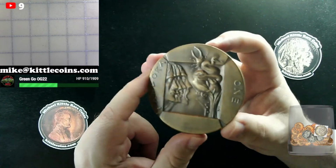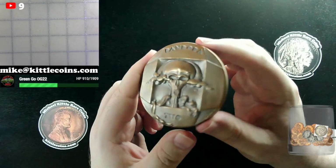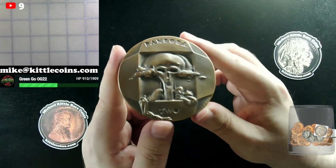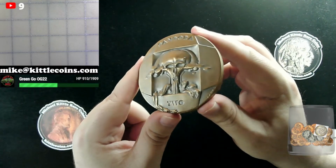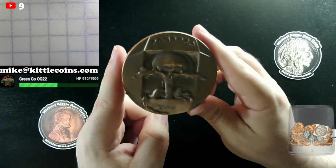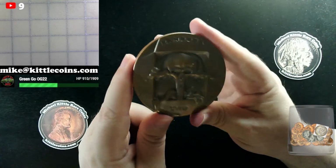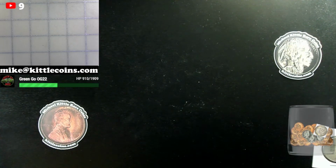And then on the other side, you got Pandora's Box #2, Unleashing the Atom, pretty much. Mushroom cloud with a death skull. So we got a couple Pandora's boxes that we might have opened up, is what the artist is presumably trying to say here. Pretty cool. From 1971.